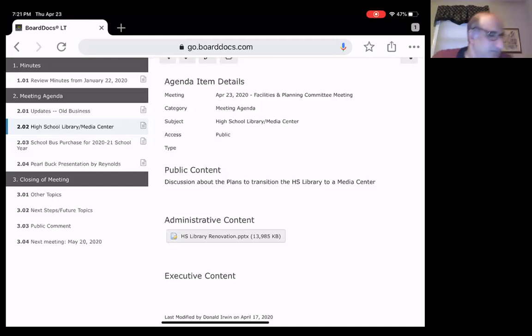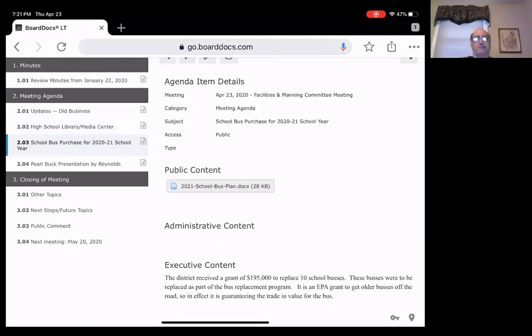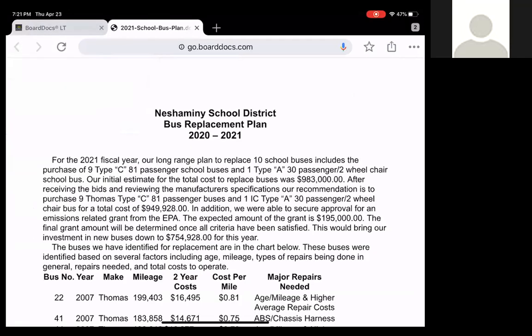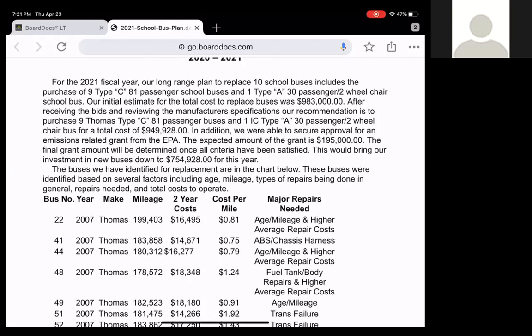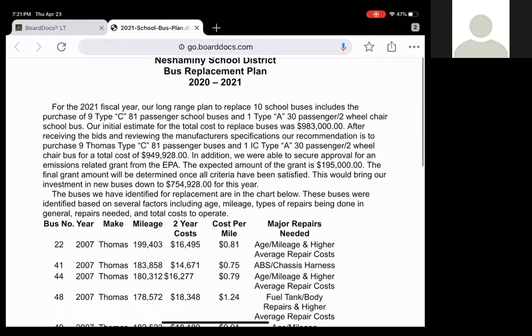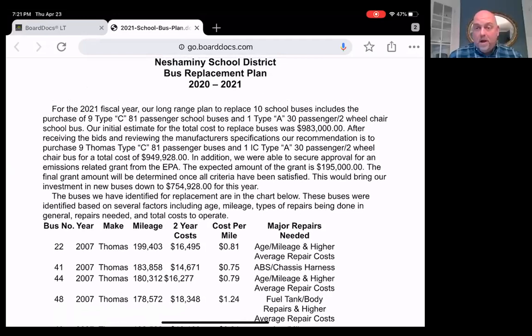Okay, let's move on to the bus purchase for next year. We have Mr. Cryers here this evening, Mr. Traska, and Mr. Risso to talk about our bus replacement program and what that means for the 2021 school year, budgetarily. Who wants to take the lead?